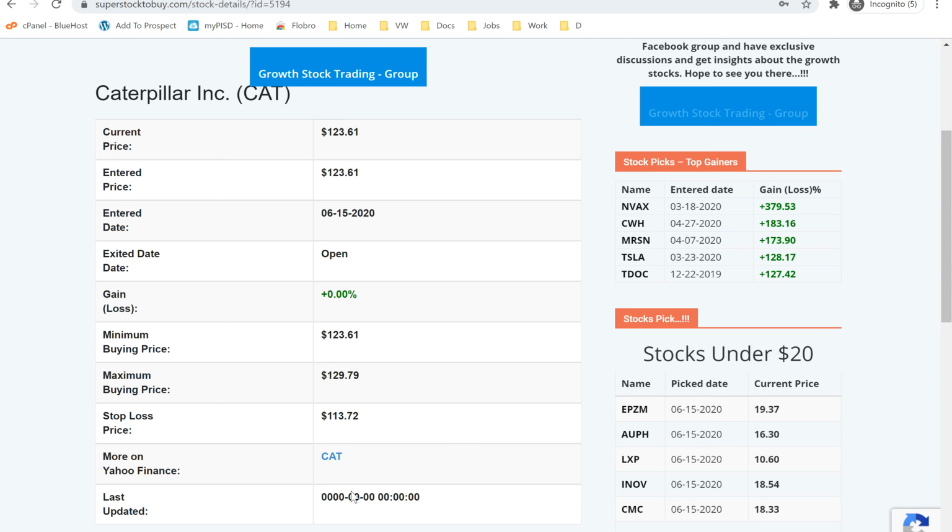So the entry point is around 241.36 and the maximum would be 253.43, and the stop loss at 222.05. So this is one of the best Dow components, so keep an eye on it. It might offer a very favorable entry point here and might add nice gains in the coming days.